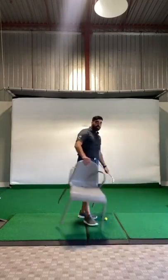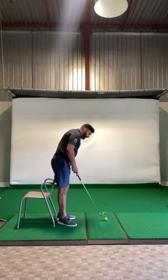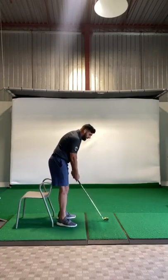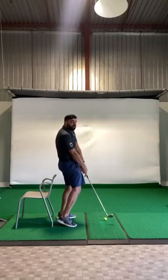So the number one drill I see all over the internet is, people will take a golf bag, a bag stand, a chair such as this. They set up with their glutes onto the chair, and then they try to keep their glutes attached to it in the downswing. But a lot of times you'll see golfers still do a lot of this, right?